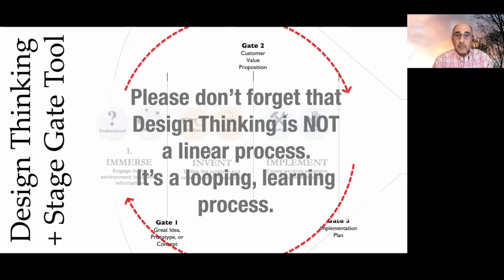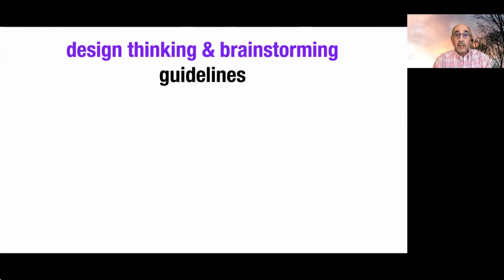And we have to remember again that design thinking is not a linear process. Just as the stage gate is not linear, design thinking is not linear, and it's that iterative loop of learning, which is how we achieve the highest quality and the deepest understanding, and therefore the best results for our innovation process. But we can offer a few guidelines for the design thinking process.